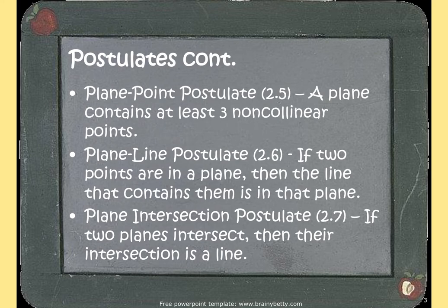All right, here's 3 more. The plane point postulate says a plane contains at least 3 non-collinear points. So it is the reverse of the last one, or the converse of the last one. The last one started with the 3 non-collinear points, so then there's exactly 1 plane. And now we say a plane would have at least 3 non-collinear points.